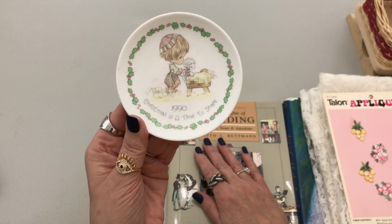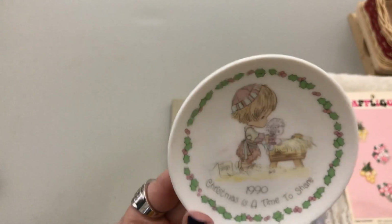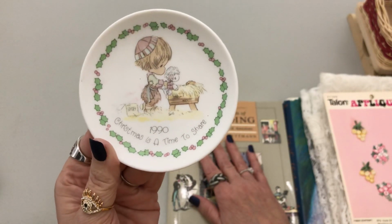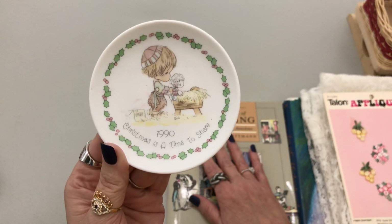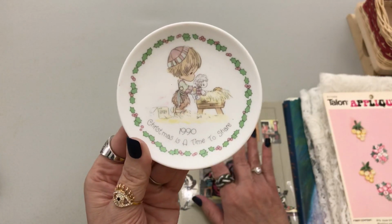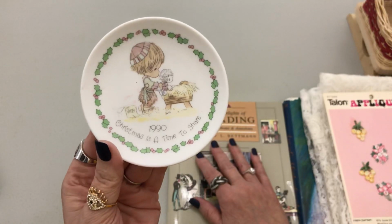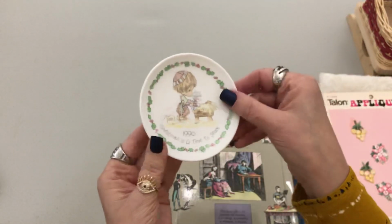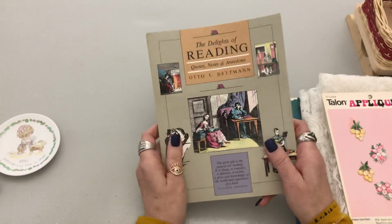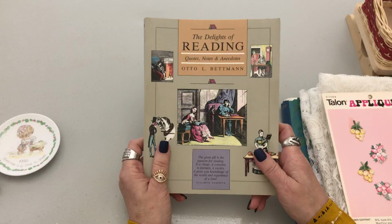Then I also found from Precious Moments, Christmas Is a Time to Share, and it's from 1990. I'm sorry, Handsome and I went to the eye doctor this morning, and my eyes are still very, very dilated. Remember, I don't see that well to begin with, but especially after those series of drops, they're very dilated, so I had to put that almost to my face. But like most of you all know, I like the ones that say Jesus is the reason for the season, too.